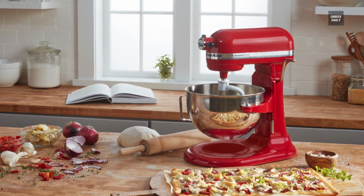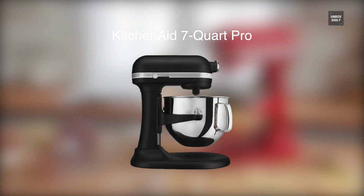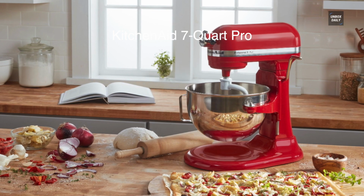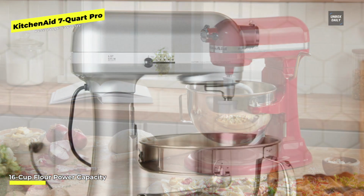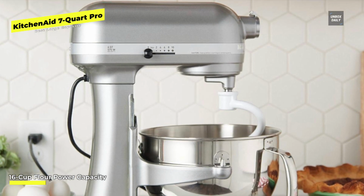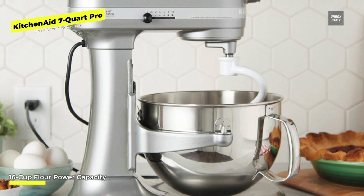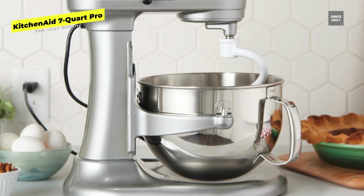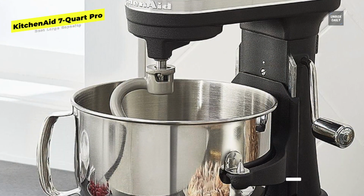Best Large Capacity, KitchenAid 7-Quart Pro. This high-performance KitchenAid Pro line 7-quart stand mixer is a fantastic choice if you bake bread frequently. This 10-speed mixer excels at mixing heavy doughs thanks to its quiet yet strong 1.3 horsepower motor. It can also knead for extended periods of time without overheating. It has a larger, more potent variation of the KitchenAid design, which can mix up to 8 pounds of dough at once. This stand mixer can be a culinary center thanks to the power hub.